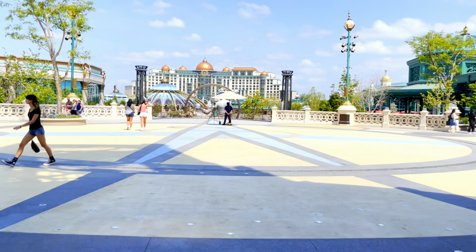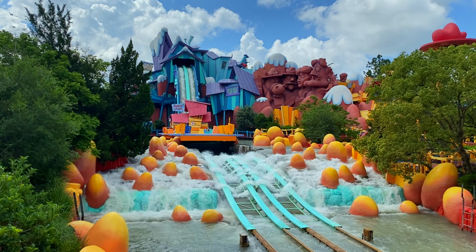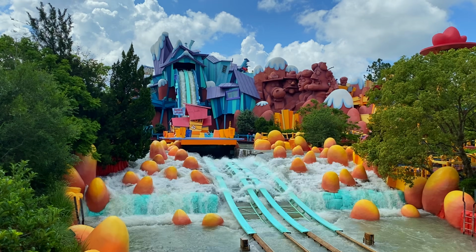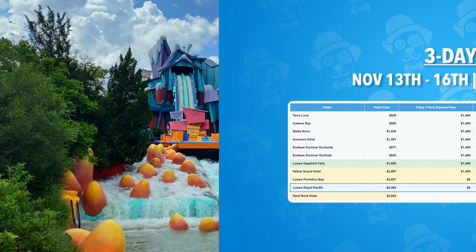Me personally, absolutely not. Especially if you're only coming for 3 days and you're trying to get on everything. There's a lot going on in the theme parks. It's a lot that goes into planning these trips. I don't think it's worth the extra $1,000. But let's run through these numbers.